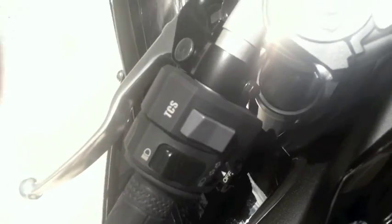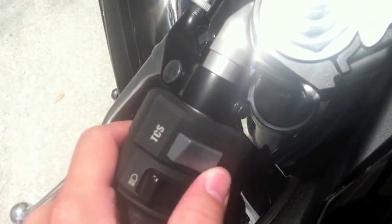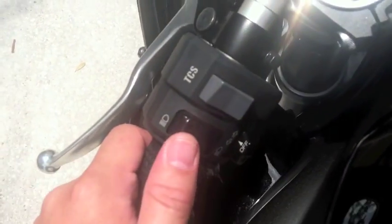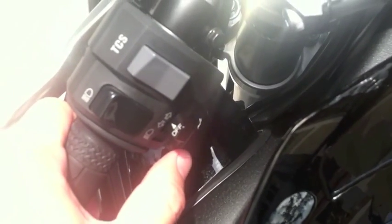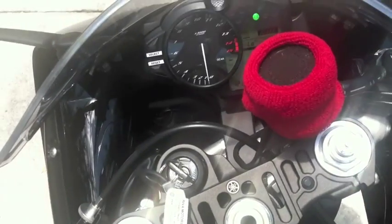So let's go ahead. Oh, by the way, the traction control is on this side. So with this switch is how you change those 7 settings of the traction control. Everything else is the same. You have your blinkers. Down here is your horn, your high beams, low beams. Let's go ahead and start her up.